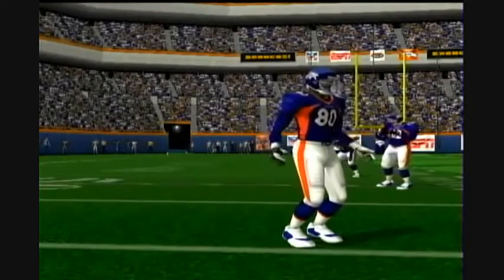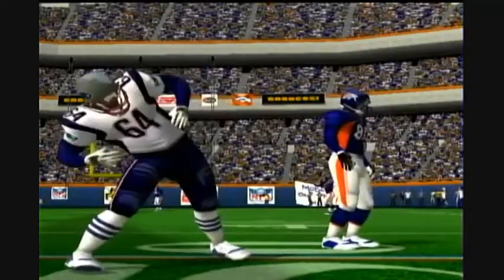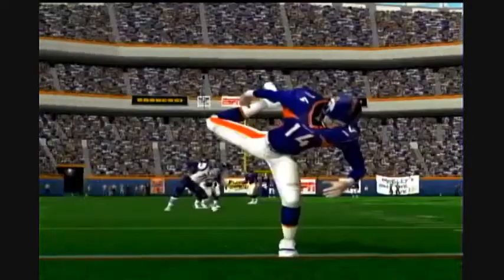Tommy, what kinds of things are you expecting to see in this game? The intensity in here is palpable. This should be a very exciting game. Thanks, Tom.